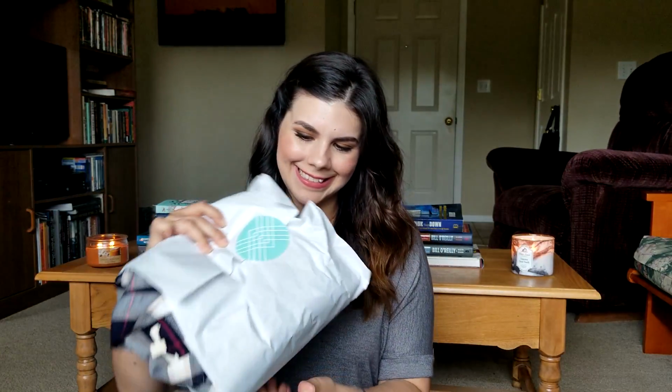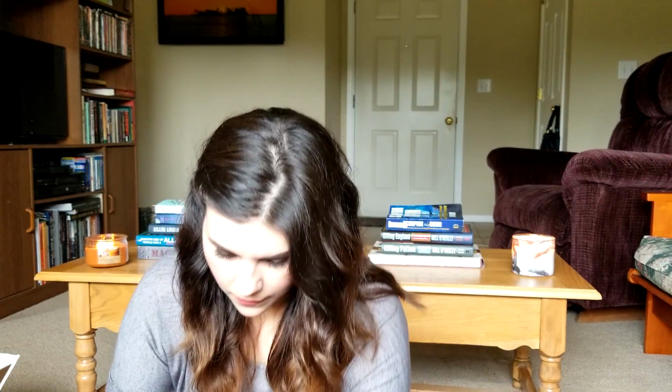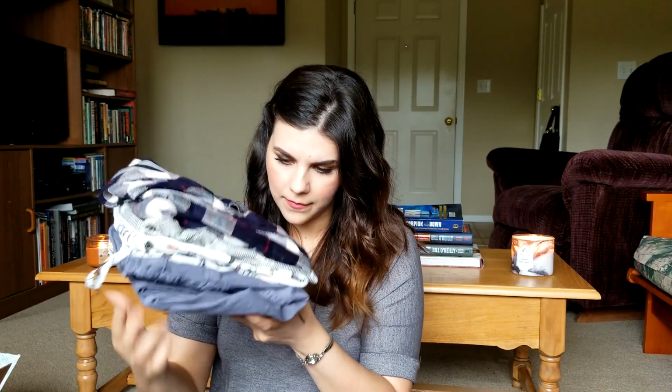Okay. So here are the clothes. Again, they are really nicely wrapped up inside the tissue. I absolutely love the look of those so far. It looks like there are 3 tops and a pair of pants. All right, so I'm just going to do them in the order from the top.